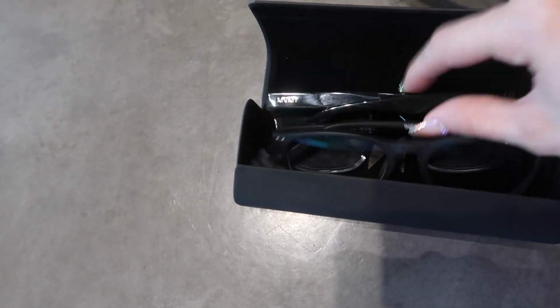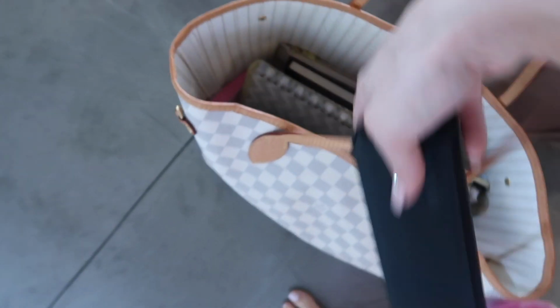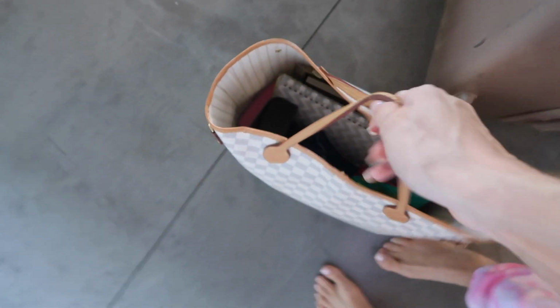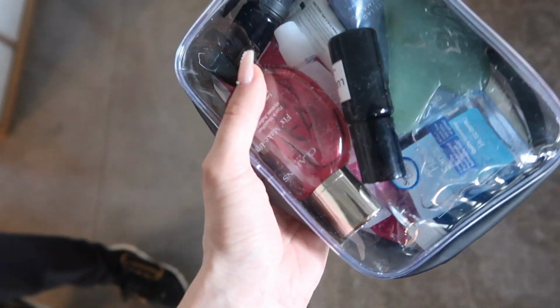I almost forgot to bring a pair of blue light glasses. Keep them in the drawer next to my desk. I'll bring this set, I'll bring this set. There's one for me and one for Clayton. And I'll put this in my carry-on bag purse as well in case we are editing on the computer or something on the plane.